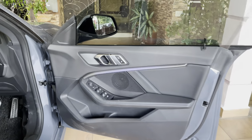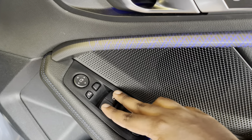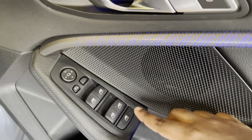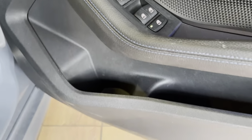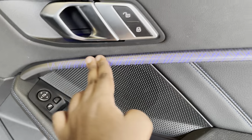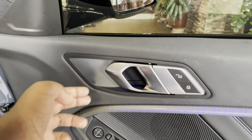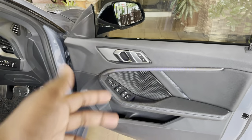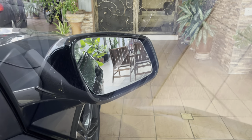So now on the doors, you get a speaker right here. Right here, you have your mirror controls, your window controls. All four windows in this BMW 218i Gran Coupe are fully automatic in both directions. Window lock right here. You have a bottle holder and a storage area right there. Your very nice ambient lighting strip right here. Central locking right here, as you can see. Very nice chrome door handle. Feels very nice. And if you opt for the Harman Kardon sound system, you get an extra speaker right there. So that's your side mirror, the blind spot assist icon.